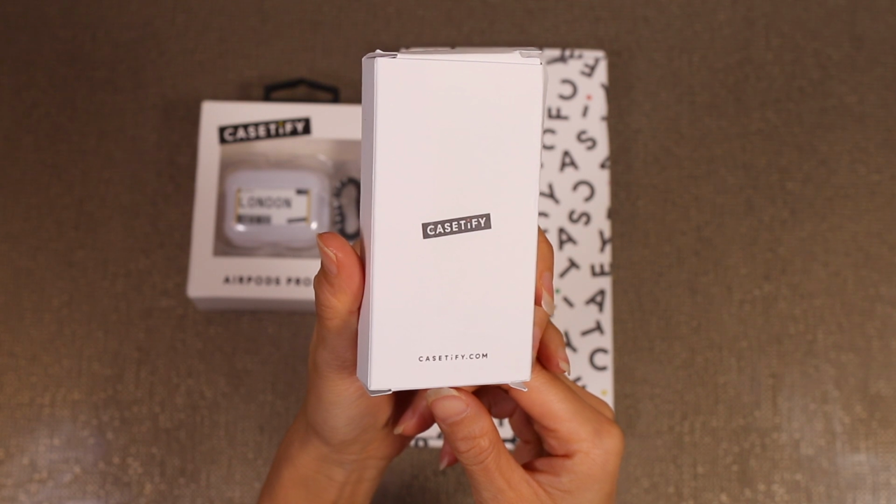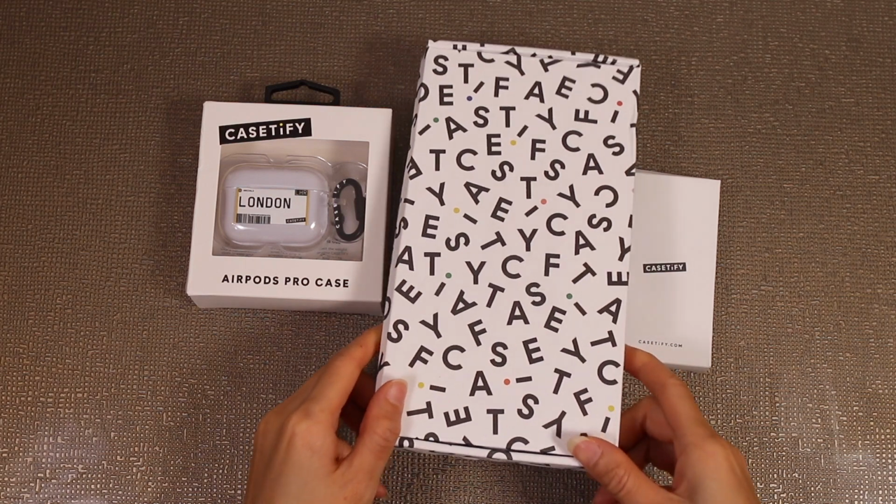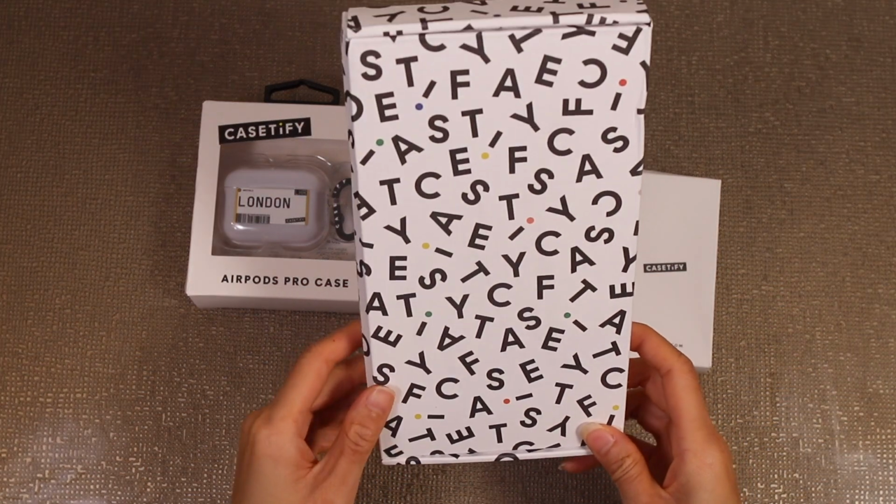Okay, let's start opening the Casetify iPhone 12 Pro Max.